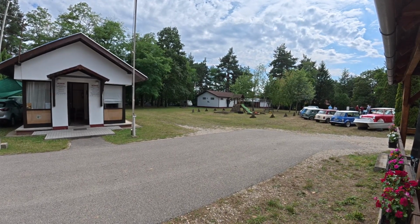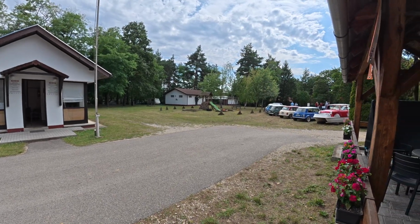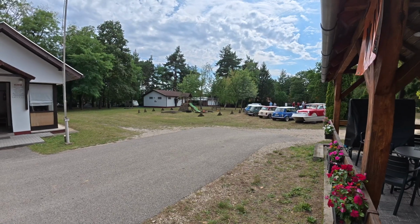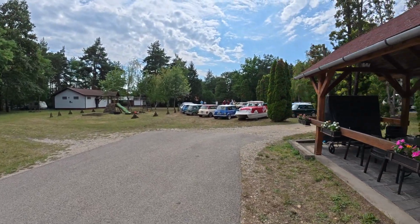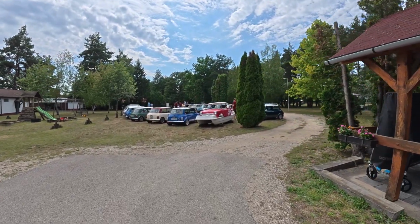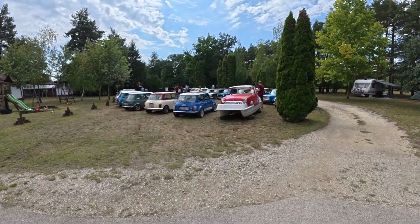So this has been a meeting from the Hungarian Mini Club, and they have it in different places each year, but I think they've got about 100 members. Quite a few people come from Austria as well. There's one guy come all the way from the Netherlands. On this site here, I think there was up to about 18 minis, but a lot of them have moved on because it's Saturday now. I think they started on Thursday, and I'll take you around some of them.